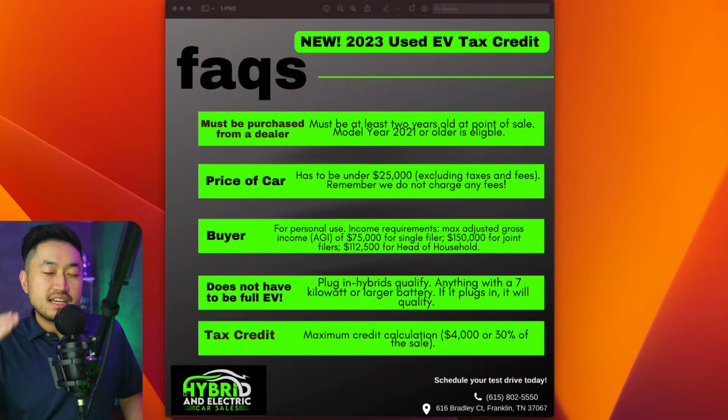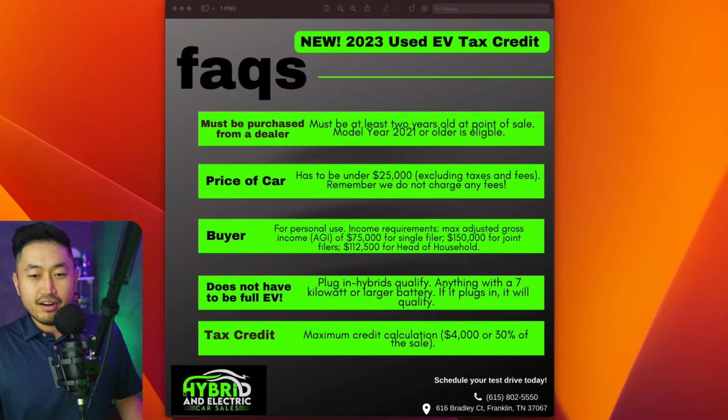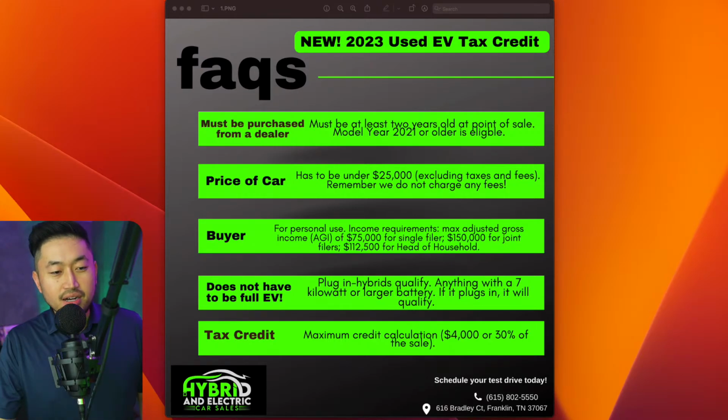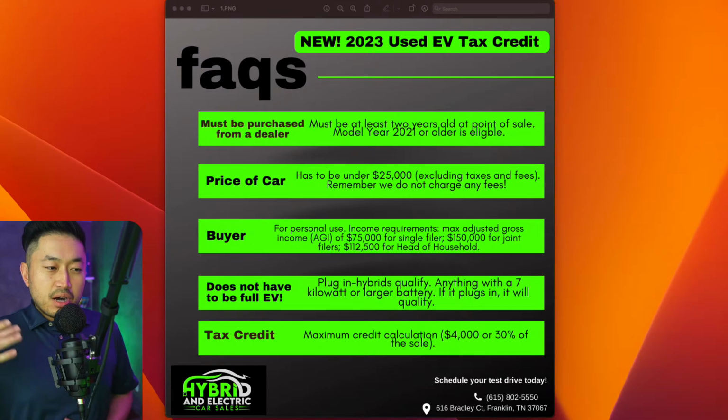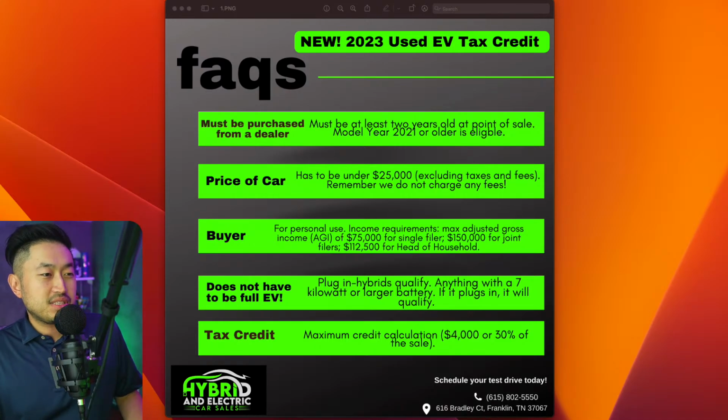All right, so the third stipulation falls upon you, the buyer. It says, quote, for personal use, with income requirements: max adjusted gross income, or AGI. AGI is adjusted gross income. It could be pulling out 401k money, whatever. The limits are $75,000 for a single filer, $150,000 for joint filers, and of course $112,500 for head of household filers as well. So this is a pretty strict one. I think for the other EV tax credits on the new car side, you could use income for the current year of when you purchase it or the year before. I don't know if it's exactly that on the used one, but I would pretty much expect it to follow suit, because it'd probably be the same sort of stipulation.